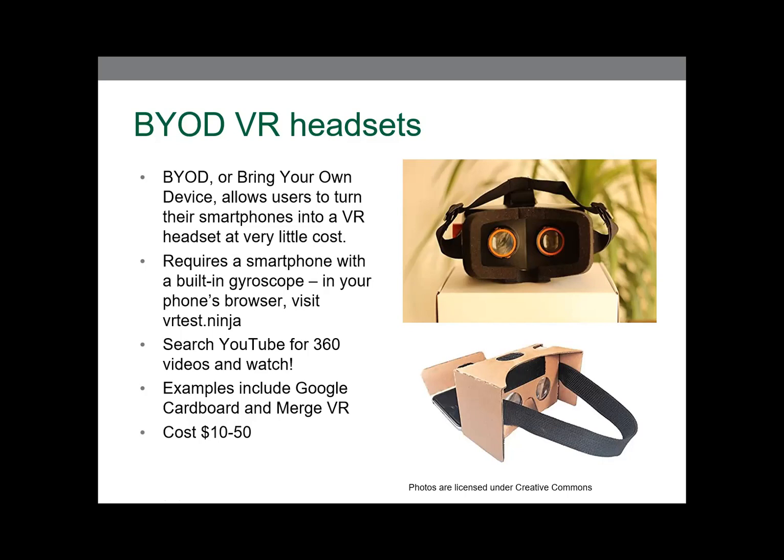And a gyroscope, if you've ever used the compass app on your phone and you tilt it around and it can see that tilting, that's exactly the same technology that you need to use your phone for virtual reality. It needs to see when you look down, when you look up, when you look to the right, when you look to the left, and that way it knows to change the picture of what you're watching.